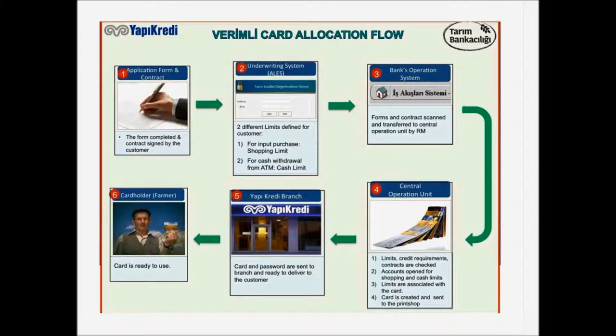Nearly a week. Yeah, I mean the completion of the form and the contract, defining all the limits, then getting the card, sending it to the branch again, and giving it to the farmer. All of this total process generally takes a week.